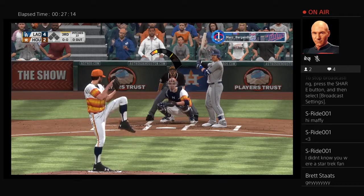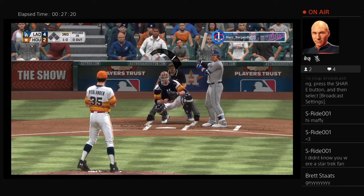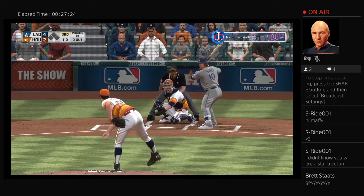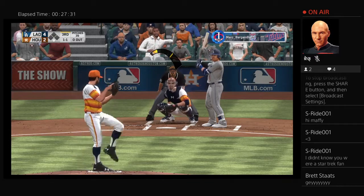Into the windup and the pitch. Now a fastball that couldn't quite find the zone. It's ball 1. There's no way around it. This has been a rough start on the mound, so it'll be interesting to see how long that man is going to let him go. Maybe he settles in and can give you another inning or so, but I wouldn't bet on it at this point.